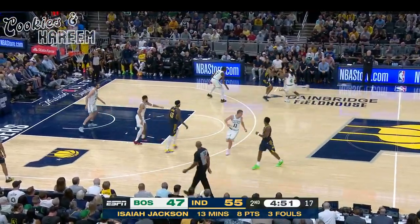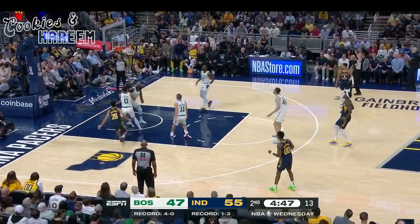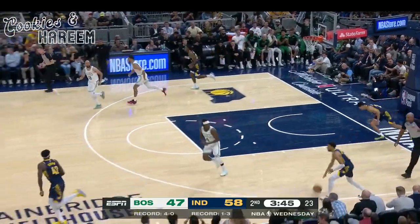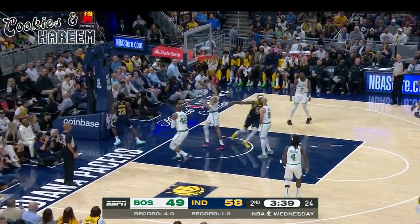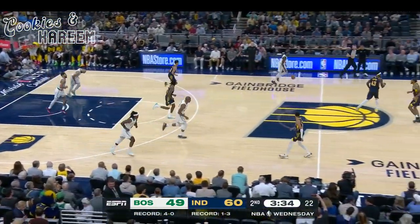So did I. Hit that ballot box. Here's Siakam, voting for a three. Got it. I'm not sure that he drew it up that way. It appeared as if he lost control of the basketball. Got the bucket anyway. Nesmith with the reverse. And that's the pace Indiana wants to play with.